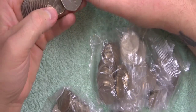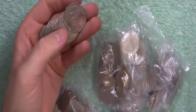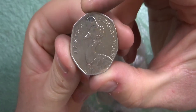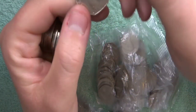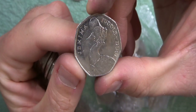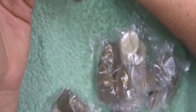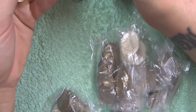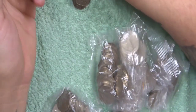So starting off with some Britannias, and look who's here. Someone we don't see that often. We've got a Puddle-Duck from the 2016 Beatrix Potter collection. Very cool. It's got my fingerprints all over it already. So that could be the find of the video. And she was in with Jeremy Fisher.